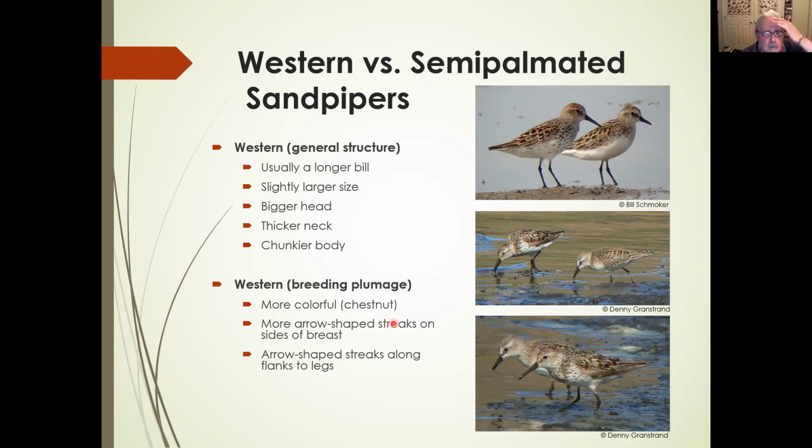Usually the longer bill, slightly larger bill, bigger head, thicker neck, and chunkier body. And you will see this in all three of the photos. And then when Westerns are in breeding plumage, they'll be much more colorful. And you'll see the streaking that I mentioned on the flanks and on the breasts, sides of the breasts here. So of course, these, this, and this are the Westerns.